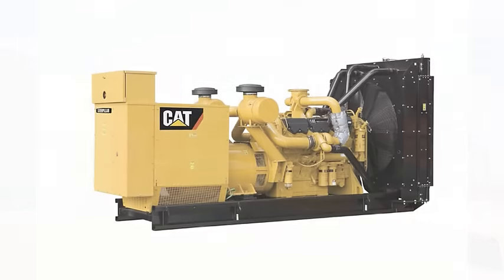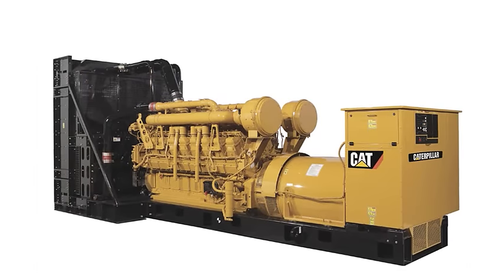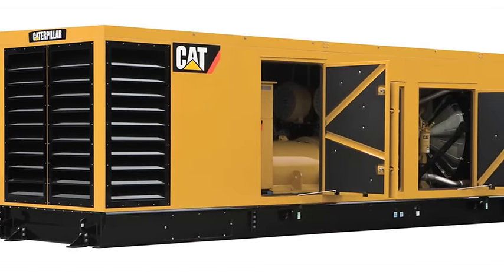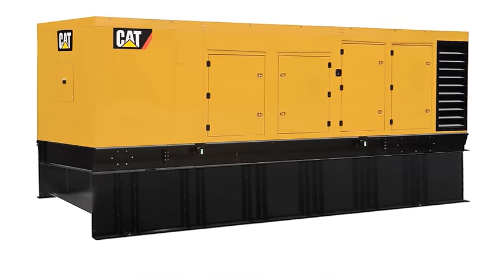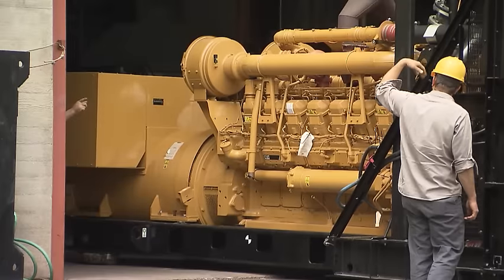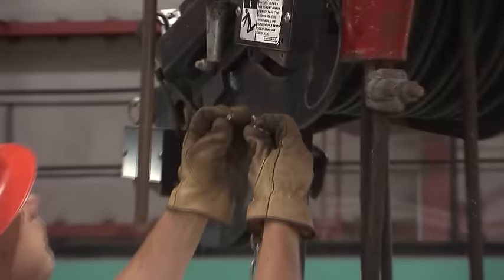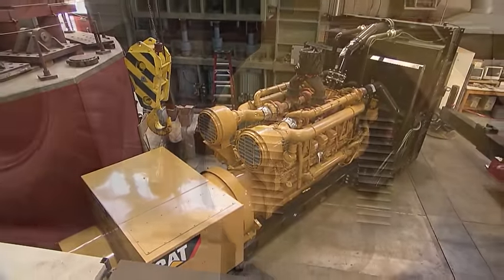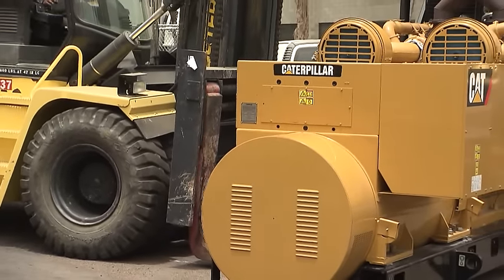Cat generators, ranging from 11 kilowatts to 4 megawatts, and Cat enclosed models from 650 to 1,000 kilowatts, are certified for compliance with wind load provisions. With these certifications, Caterpillar now offers a full line of components for emergency power systems that comply with the stringent IBC standards, including diesel generator sets, paralleling switchgear, and automatic transfer switches.